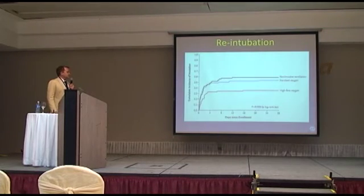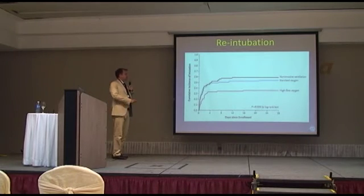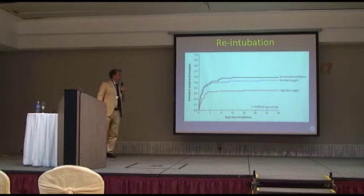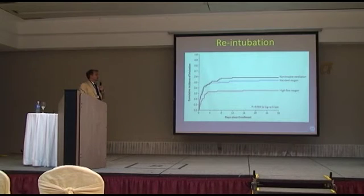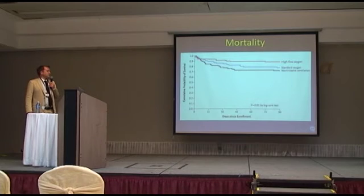What did they find? So here's the primary outcome, intubation. You can see in the bottom in red, that's the high-flow oxygen group, and this is on the y-axis with the cumulative incidence of intubation. So you can see a lower rate of intubation in this group. And then here's their mortality signal as well. Actually it's a survival, that survival was lower at 90 days in the non-invasive arm. So very interesting.